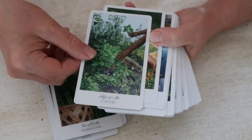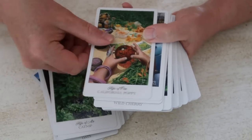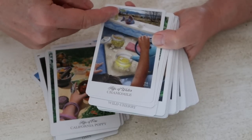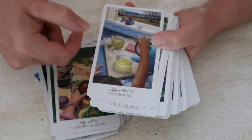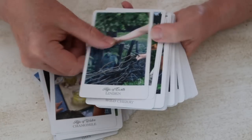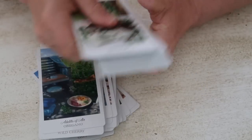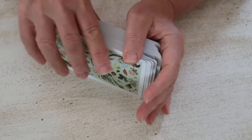And I know I said I might trim off the borders on this deck, but I feel like there's a lot going on in these photographs, and these white borders might very well contain that space. And so yeah, I might not trim this deck. All right, so let's move that out of the way.